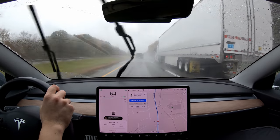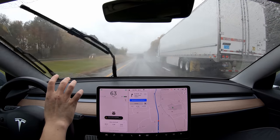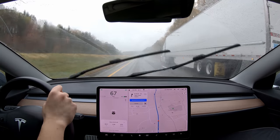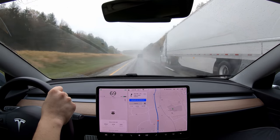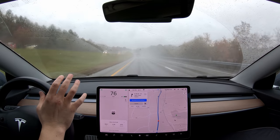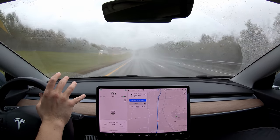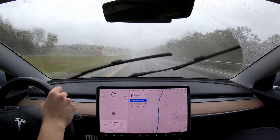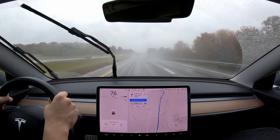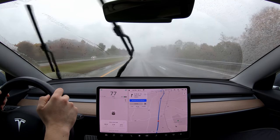There it is. So take over immediately, and I put just a tiny bit of force on the wheel, and then the message goes away. So I have no idea. I've never seen that before. I did notice with the latest update that Autopilot seems to give up easier than it used to. Like if you're going into a roundabout or a situation it can't normally handle, it used to almost never come out of Autopilot, but it seems easier now.